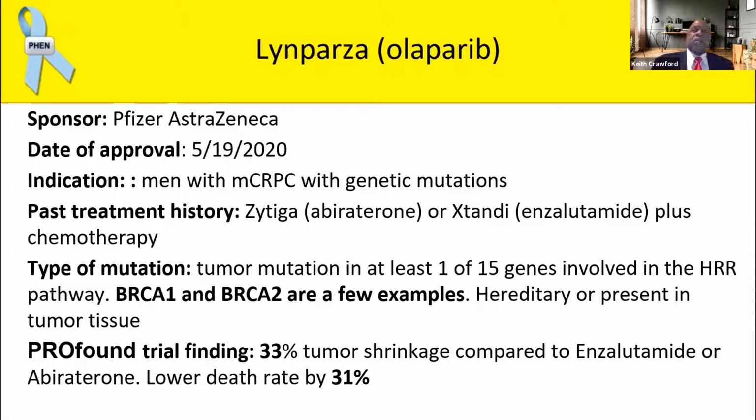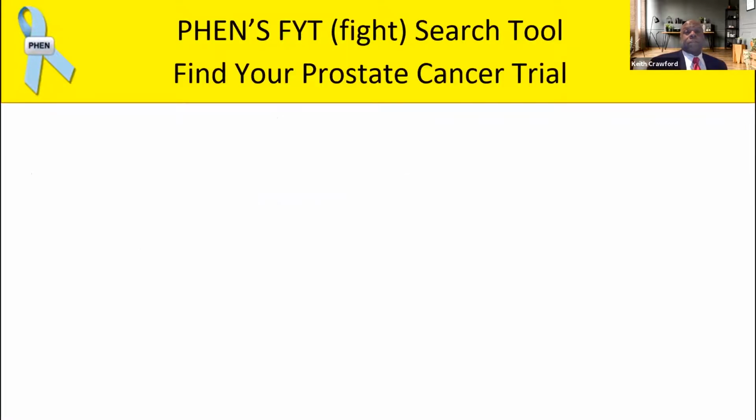The mutations that they're looking for are larger than just the BRCA1, BRCA2. They're looking at tumor mutations at least in one of the 15 that are involved in DNA repair. And as I said before, BRCA1 and BRCA2 are a few examples. And again, hereditary, meaning was it passed on from your family, or is it found in the tumor? Now, what's interesting about the PROfound clinical trial, they demonstrated 33% shrinkage compared to enzalutamide and abiraterone, and the death rate was decreased by 31%.